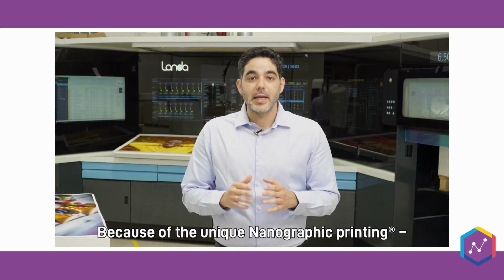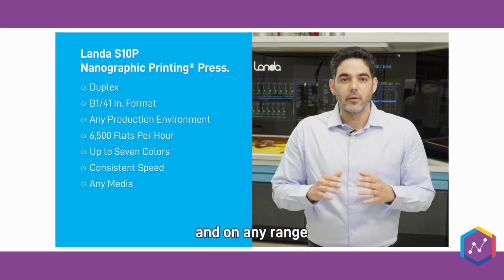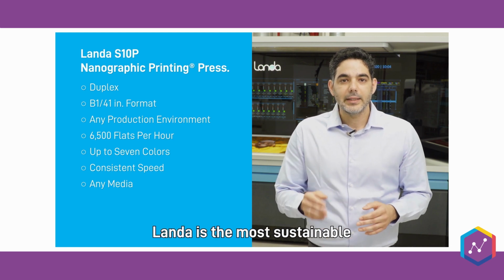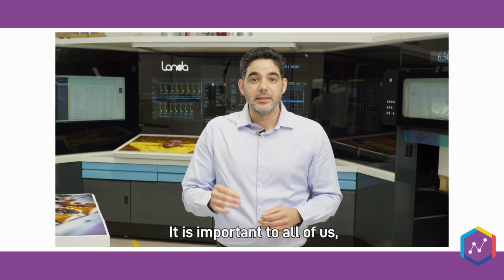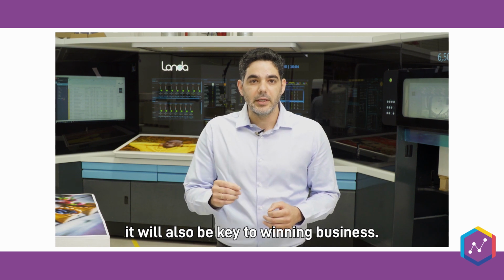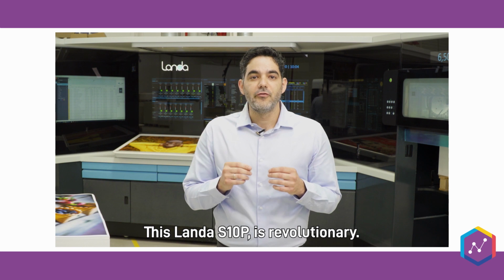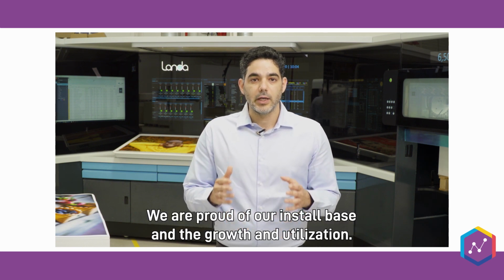Because of the unique nanographic printing, it can print on any media and on any range from 60 to 600 micron. Landa is the most sustainable printing process out there. It is this important to all of us. It will also be key to winning business. This Landa S10 is revolutionary. We are proud of our install base and the growth and utilization.